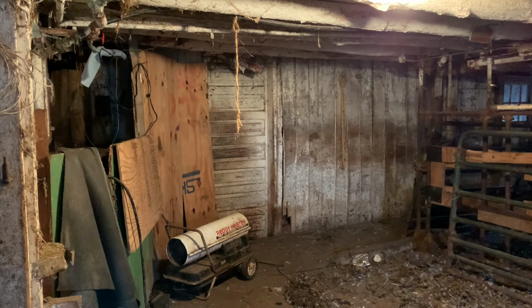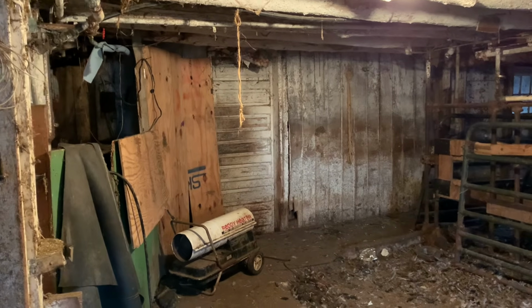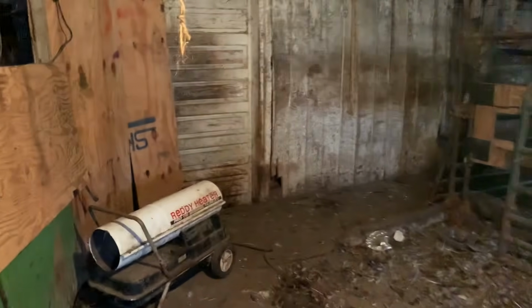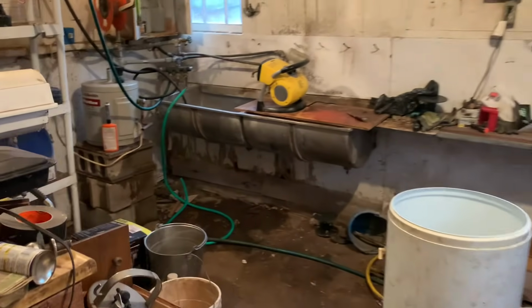About what time was that? Late 50s, I would say. We'll take a little walk and see where that was the entrance to the front, and then to the right. This was the old entrance to the milk house right here.